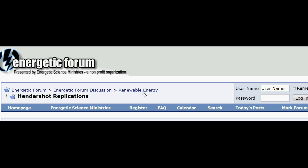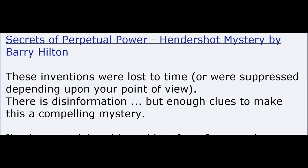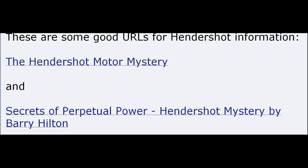In energetic form, Google for it. You have a link to Hundershot replication. And when you go a little bit below, you're going to see two links to the original material from his time, 1926. There are two links in here. First one, the Hundershot motor history. And the other one is Secrets of Perpetual Motion, Hundershot Mystery by Barry Hilton. I'm going to be referring to the first one.